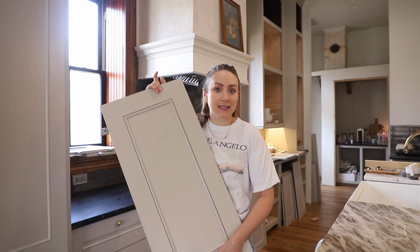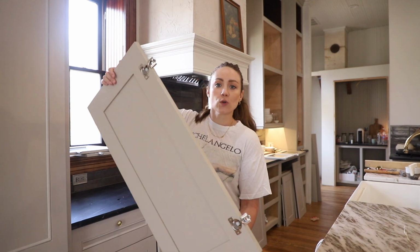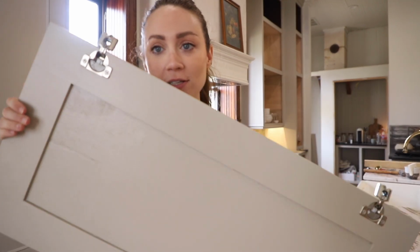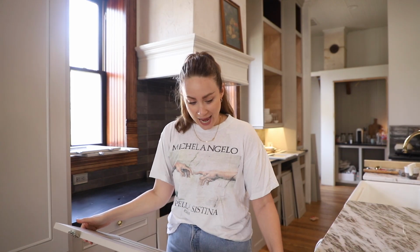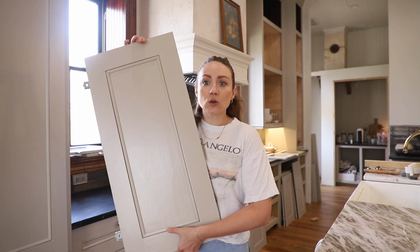And I spent last night doing some of the hinge work. So like this. See how there's hinges on the back of them now? Some of them. I just did some. We have to do the rest today, and we can start installing the cabinet doors and also the drawer fronts.